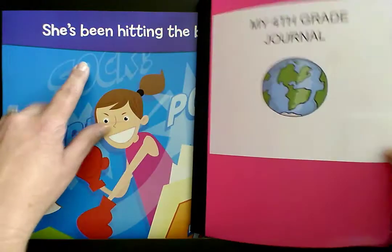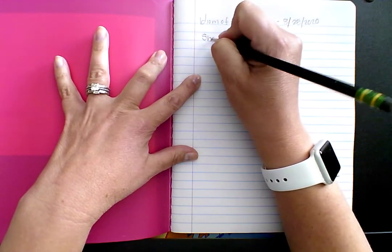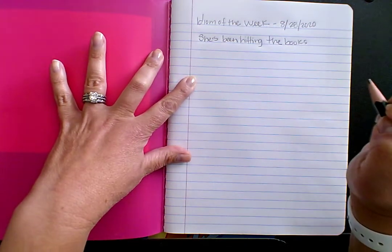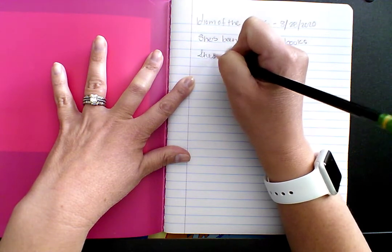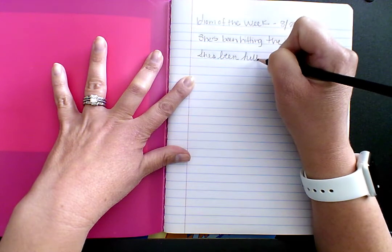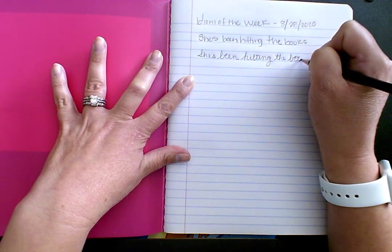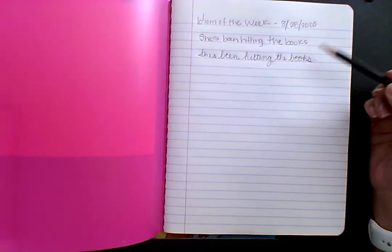Then I write the idiom. And again, the idiom this week is the phrase, she's been hitting the books. So I write, she's been hitting the books. Now, I'm writing in print, but this could be an excellent time to practice your cursive. So that would be like, whatever you'd like. So you can write it, or you can write it in cursive.